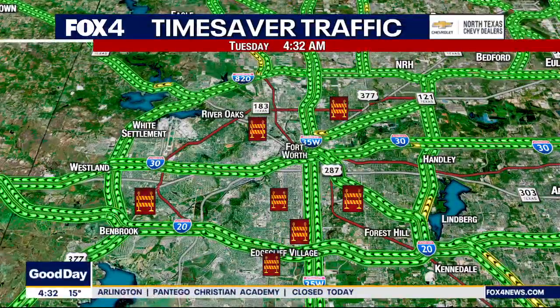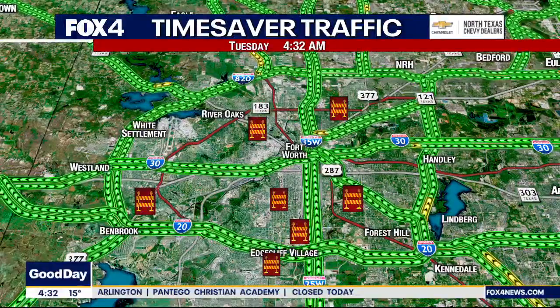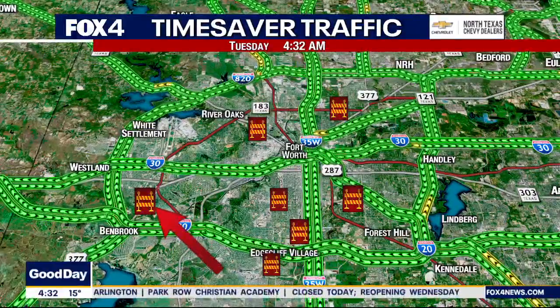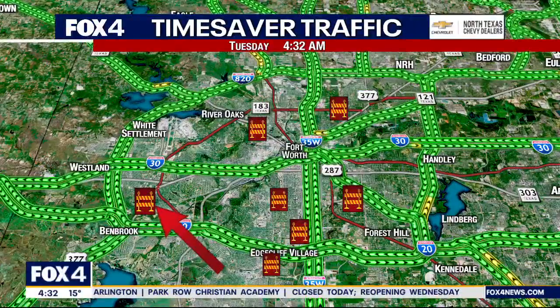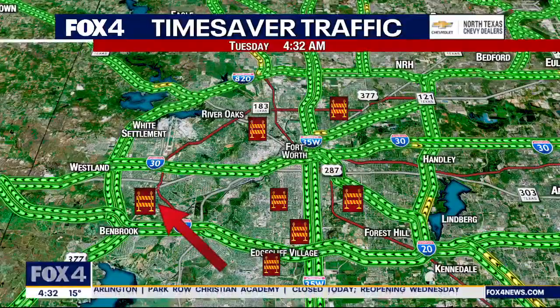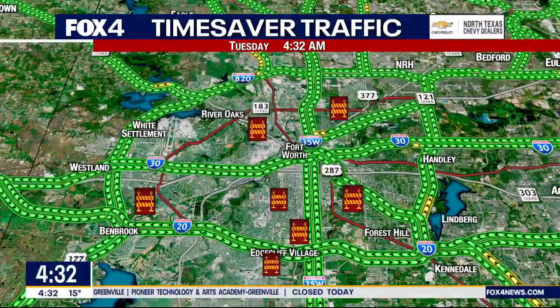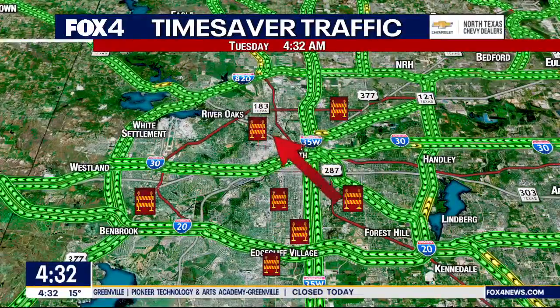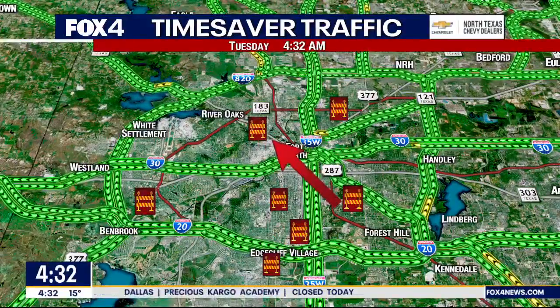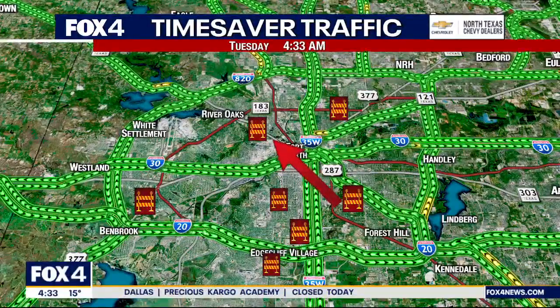So there's a look at the map of some of the water main breaks, and one of the areas that's a little bit more significant would be, as I use with the arrow to point at, 377 moving over toward Mary's Creek, north of Benbrook. That is a large water main break that has taken a high priority on the list. There are smaller breaks in areas along Highway 199, the Jacksboro Highway, as you move down toward downtown Fort Worth from River Oaks. So that's worth noting because, again, we could end up seeing some detours in that area.